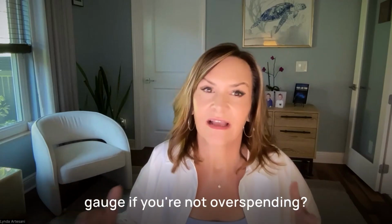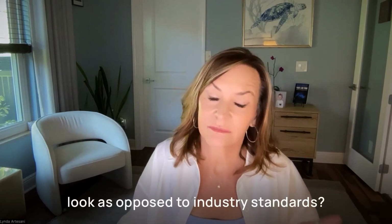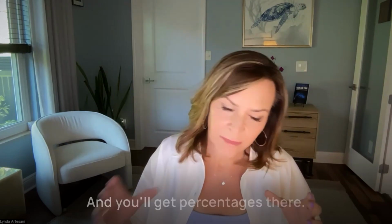So what's the best way to gauge if you're overspending? Benchmarking is the way to better financial health. How does the firm's overhead look as opposed to industry standards? I love the Clio trend report. It really can give you some deep numbers there, but there are also other places you can get some of those benchmarks, and you'll get percentages there.